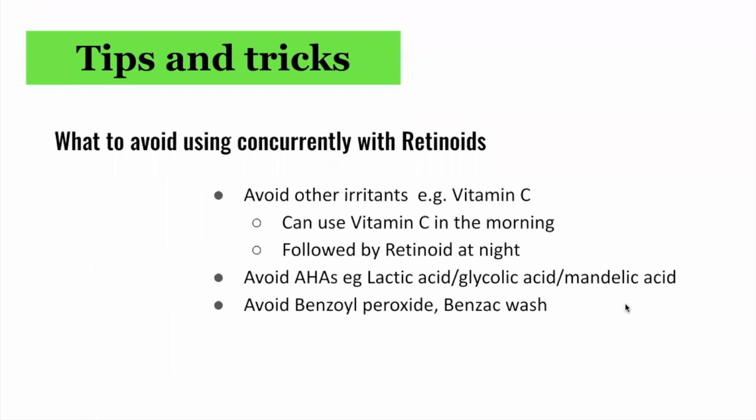Tip number 4, what to avoid using concurrently with retinoids. Because retinoid medications are very irritating themselves, it's important to avoid other topicals which can be irritating to the skin, such as other acids, including vitamin C. One way to get around this is using vitamin C in the morning and then followed by using retinoid at night, rather than using these two topical products at the same time, which can create a significant irritating effect on the skin.